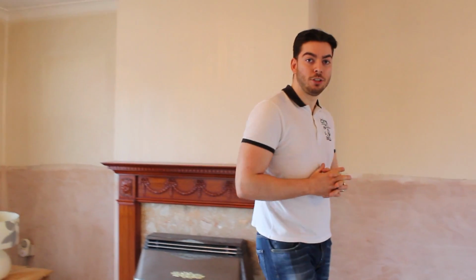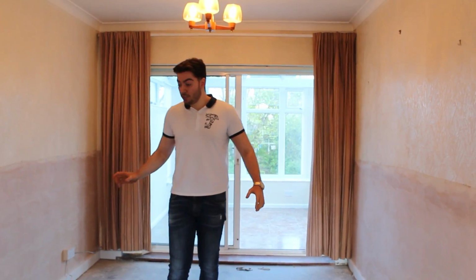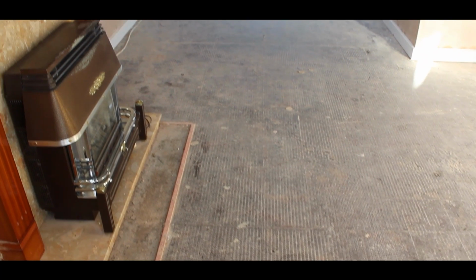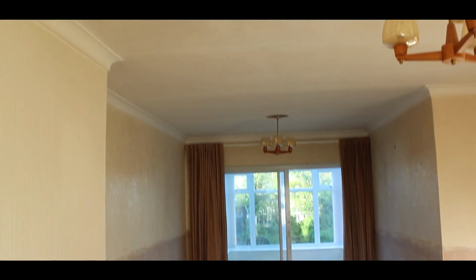So heading around, you can see this just keeps going back and back and back. And before I carry on, you can see along the border of the property, there is sockets, but again, that is all going to be replaced, full rewire throughout, and possibly about 5 or 6 new sockets in this room, and of course, we'll be adding more in the other rooms as well.